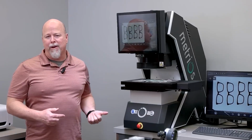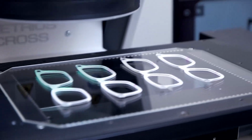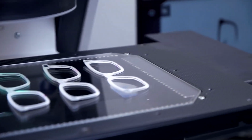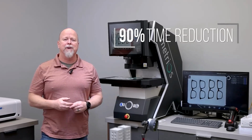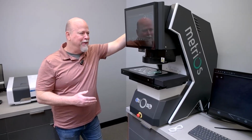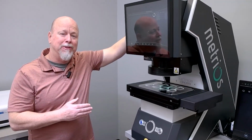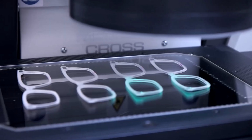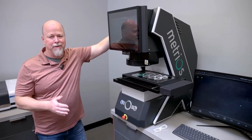The Metrios product was a godsend to us because it allowed us to reduce the amount of time it took to measure an individual part when we're doing incoming inspection by at least 90%. One of the things that's great about the Metrios is the user interface makes it real intuitive. It's simple to operate, it's very easy to program, and it yields precise results, which is critical.